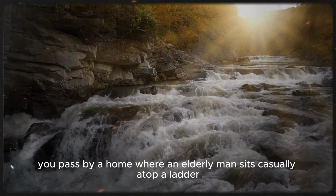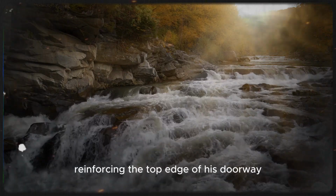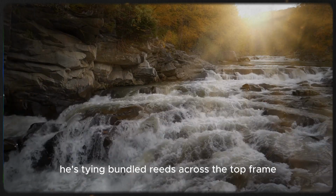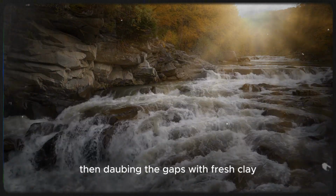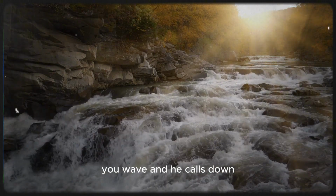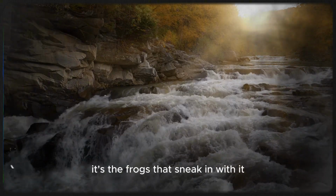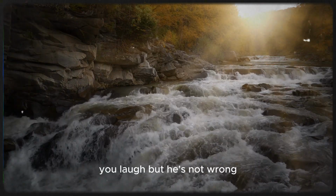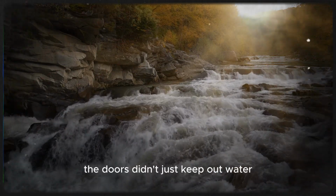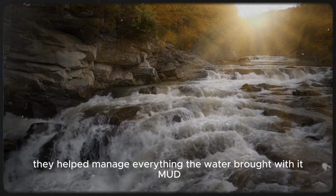You pass by a home where an elderly man sits casually atop a ladder, reinforcing the top edge of his doorway. His tiny bundle leads across the top corner, and he's daubing the box with fresh clay. And finally, when he calls down, "It's not the flood I fear, it's the flowers that sneak in with it." You laugh, but he's not wrong. The doors didn't just keep out water, they helped manage everything the water brought with it.